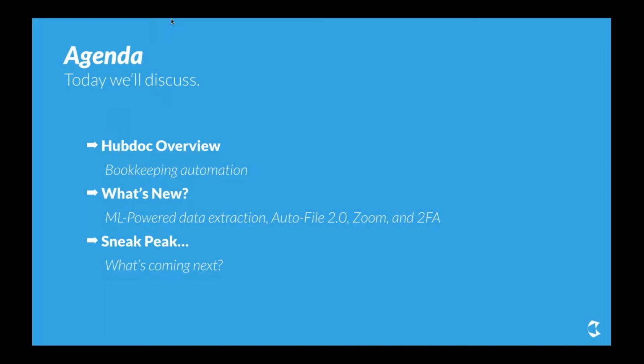A ton of exciting stuff. But before we talk about the new features, we thought it would be worth it to contextualize how they play in the current Hubdoc workflow on our mission to automate the bookkeeping process. Then we're going to jump into exactly what is new, what we've been working on over the last 4 months. So machine learning powered data extraction, AutoFile 2.0, Zoom, and two-factor authentication. And last but not least, something that we rarely do, but something that Dan has luckily given us permission to do, is provide you with a sneak peek of some of the new features that we're working on and the things that are coming down in the pipe.